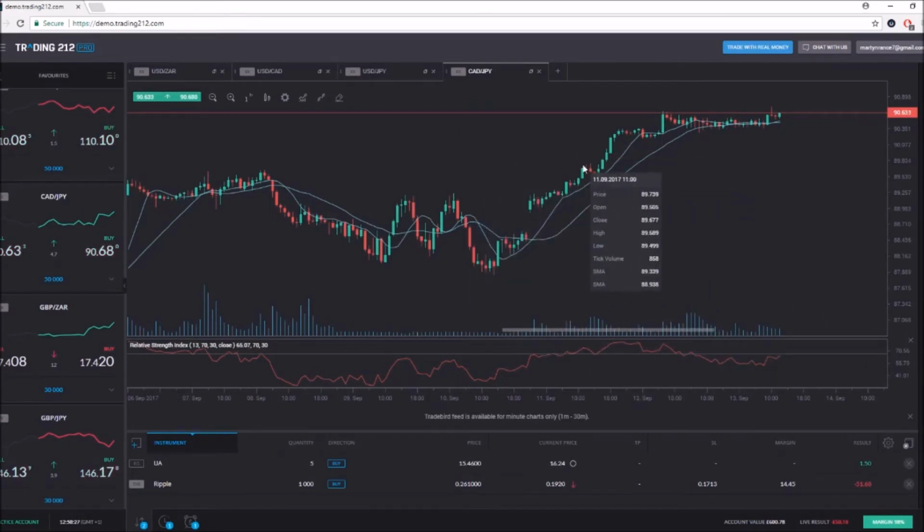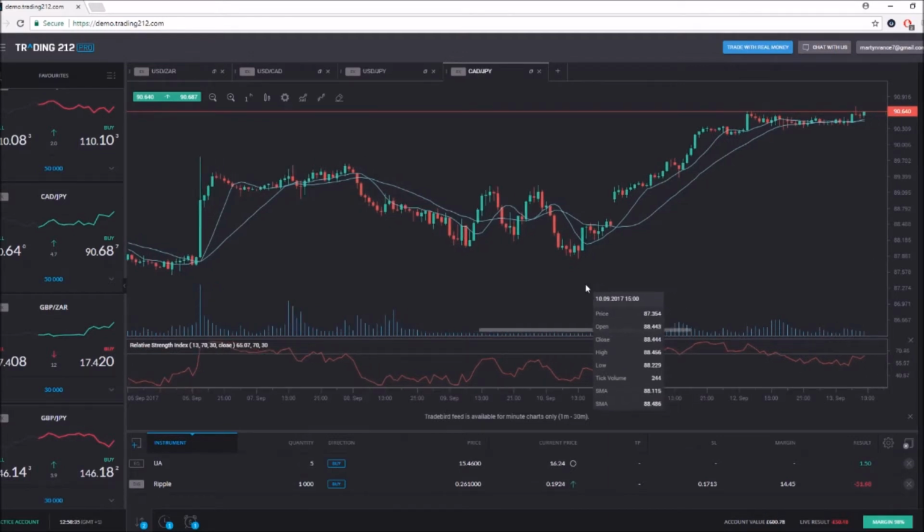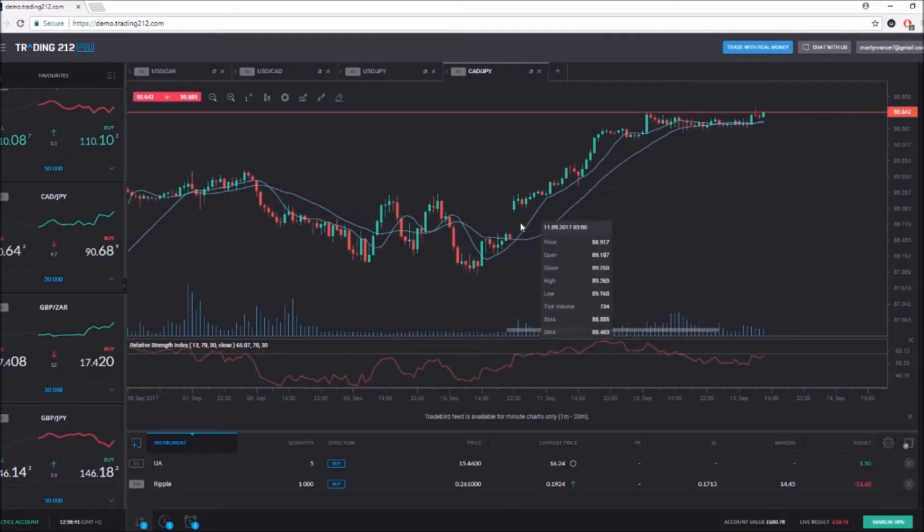So basically the Japanese yen has got weaker over the past few days. It's got very, very weak, which means that currencies that have been paired with it have got stronger. So as you can see, three days ago it was at a price of 87, so one Canadian dollar would have been 87. Now it's 90, so one Canadian dollar is now 90 Japanese yen, which is crazy.